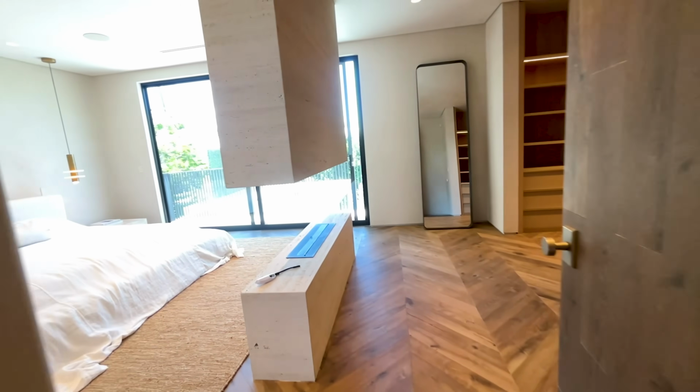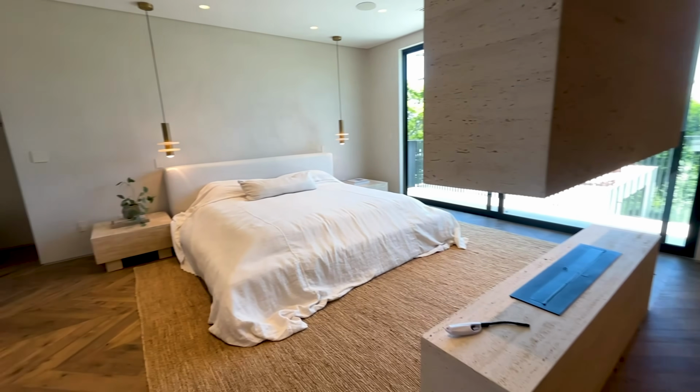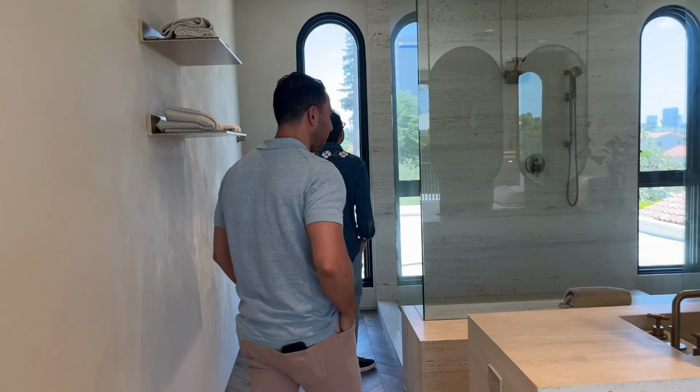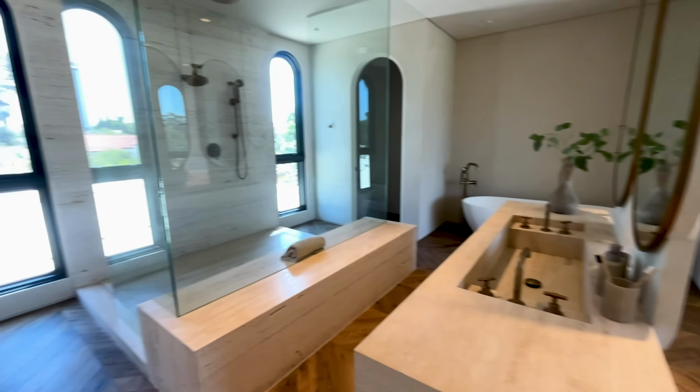Now up here on the second level is all the master suite. How great is this? Yeah, this is pretty incredible. What a cool, dramatic master over here. You have the closets behind us. My gosh, how cool is this? You've got a beautiful shower over here. It's double, it's light, it's white, it's bright.